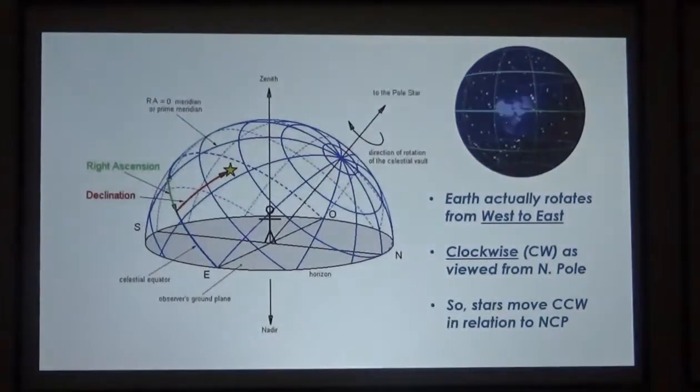Now I'm not going to get into coordinate systems tonight because we're talking about visually reckoning the sky, but I wanted to remind everybody who is a little newer that even though we're always used to things rising in the east and setting in the west, our Earth is actually rotating the other direction, from west to east. The implication is that if we're inside this ball, looking towards the north, the sky is rotating counterclockwise. So just remind yourself of that when you're looking at the sky.